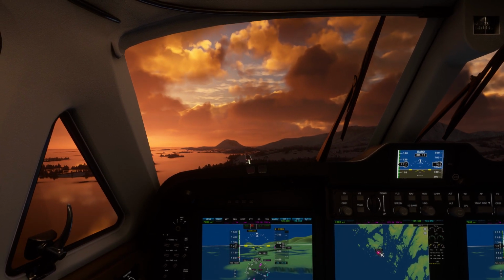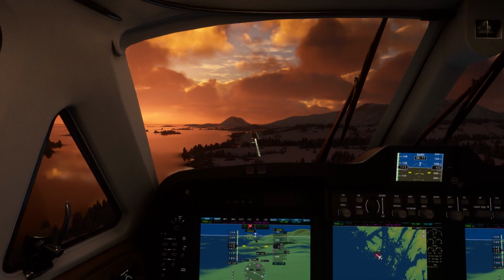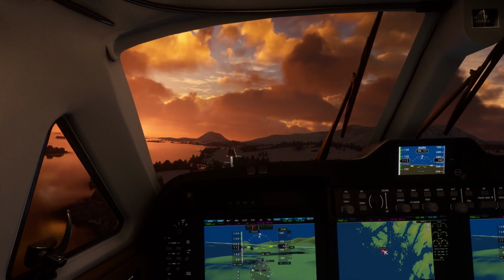Looking pretty good. Don't sink. Come back on the throttle. Don't sink, don't sink. Coming in a little hot. Don't sink, don't sink. Throttle, so we can bleed off some more speed here.